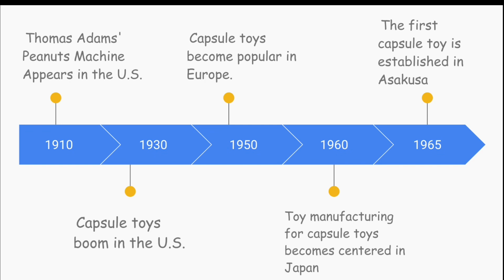Let's look back a bit at the history of gacha gacha here. 1910, Thomas Adams' peanuts machine appears in the US. 1930, gacha gacha boom in the US. 1950, gacha gacha begins to spread in Europe. 1960, toy manufacturing for gacha gacha becomes mainly Japanese.